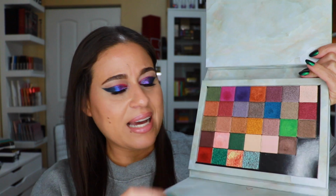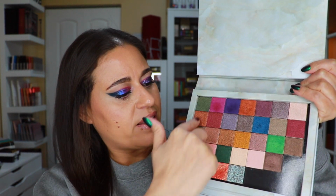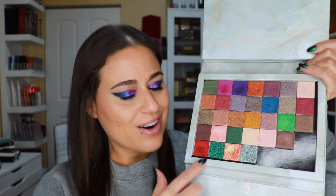At the bottom, I decided to put all of these shimmer formulas. So all of the shimmer formulas are these up here, and the 4 brand new singles in the iridescent formula are down here at the bottom. So this arrangement is working out really well for me. I'm really enjoying my Adept Cosmetics shadows.